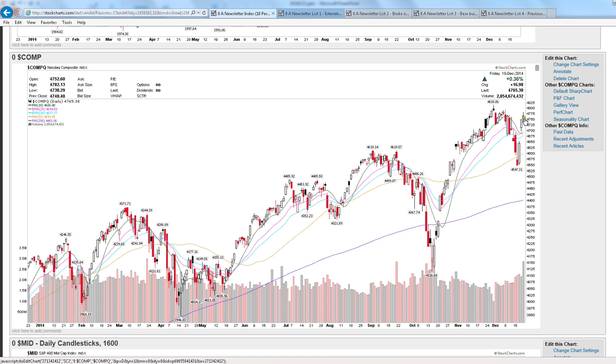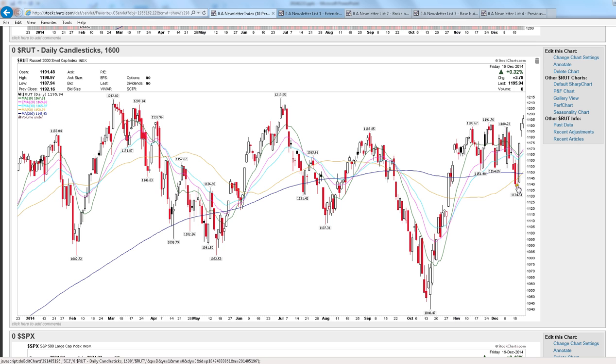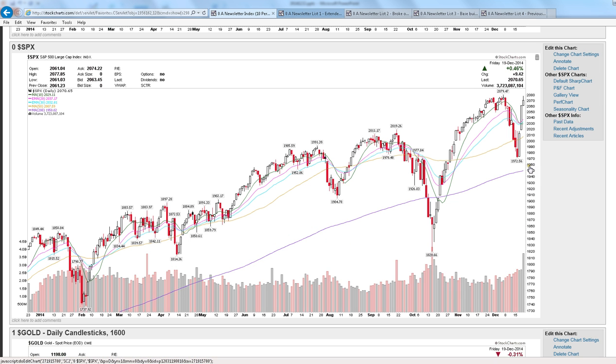Nasdaq index is still in correction. It hasn't followed through yet, although it rebounded and went above the 50-day moving average. Later in this newsletter, I'm going to illustrate what the correction means. Mid cap is the same, rebounded from the 50-day moving average. Small cap is actually a breakout from this little correction, this little range here. Large cap S&P 500 index rebounded from the 50-day moving average.